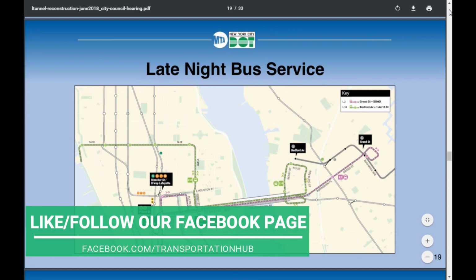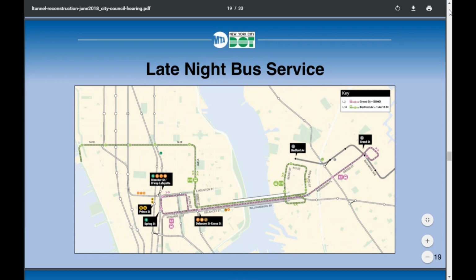Get this. During late night hours, when there's no L train service between Bedford Avenue and 8th Avenue, the M train service, both late night and weekend, will be extended from Myrtle Avenue, Broadway, and or Delancey Street exit street all the way up to 96th Street, 2nd Avenue on the 2nd Avenue subway Q line. You heard me. During late nights and weekends, M train service will operate between 96th Street, 2nd Avenue, all the way up on the Upper East Side of Manhattan, along the Q line, all the way down to Middle Village, Metropolitan Avenue, in Queens.